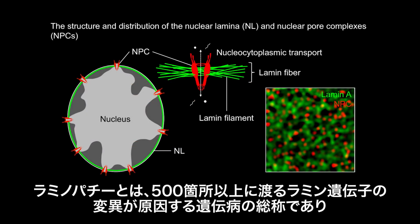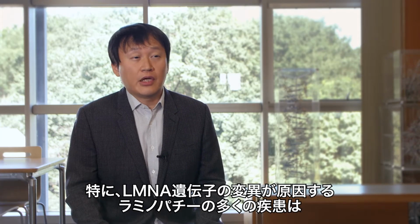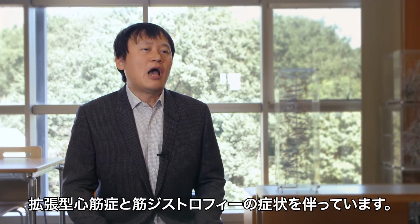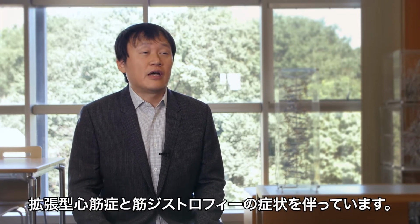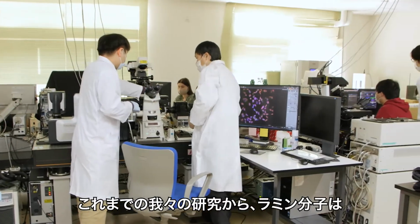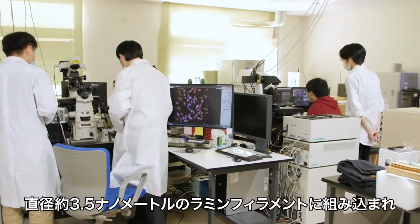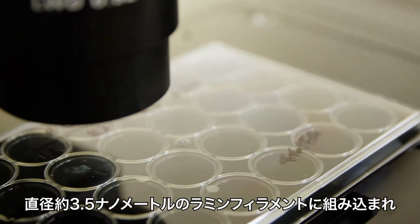Over 500 mutations in lamin genes cause a spectrum of human genetic disorders, collectively termed laminopathies. Symptoms caused by a large number of lamin A gene mutations are most commonly associated with dilated cardiomyopathy and skeletal muscle dystrophy.